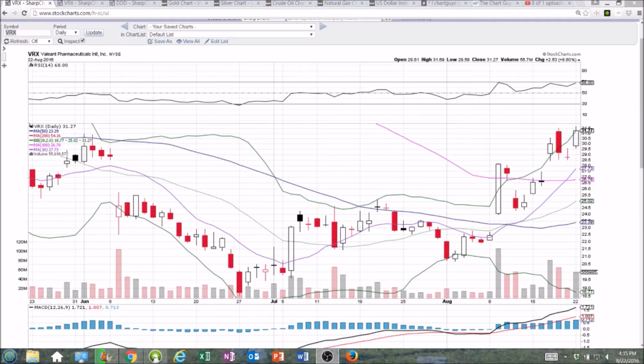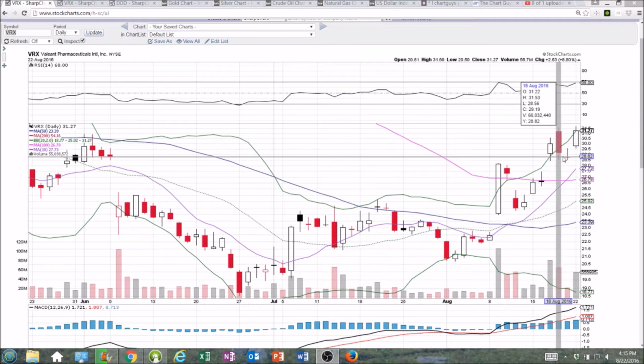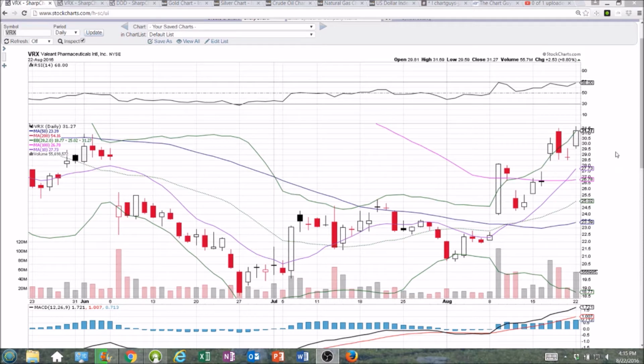Hey everyone, looking at VRX on the daily and weekly time frame. So a gap up open today and a very strong day. We closed just above or just at that upper Bollinger Band resistance. So that's the level to update at the open tomorrow. Watch how the price reacts to that resistance level.